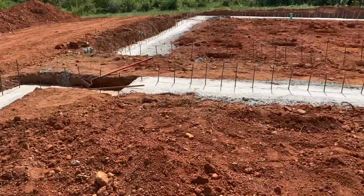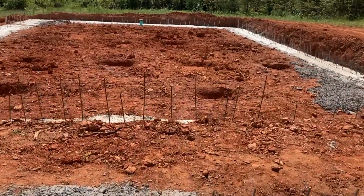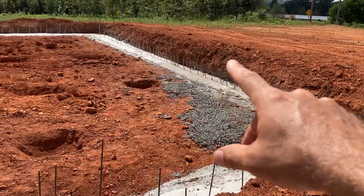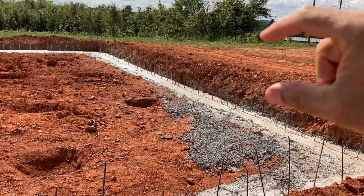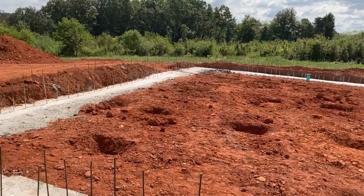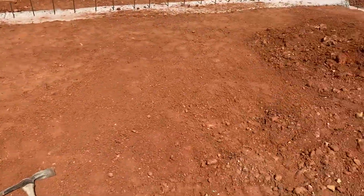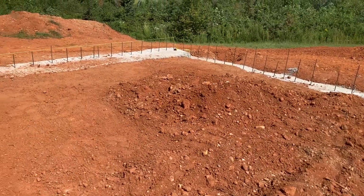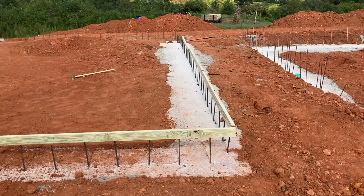Now, the house is another story. I don't think I'm going to be able to get 2x4s on the top of these, just for the fact that they're so long. So what I'm going to do is buy some orange caps for these and put them around here for safety. So once we get this done, then it'll be back to getting this extra dirt out of here so we can possibly get started with the build.